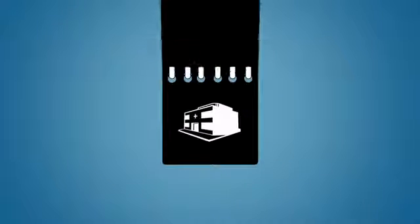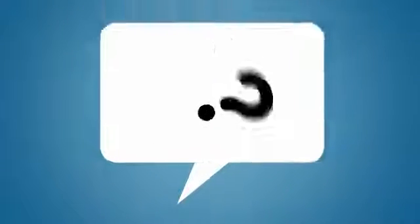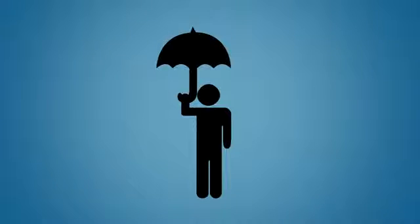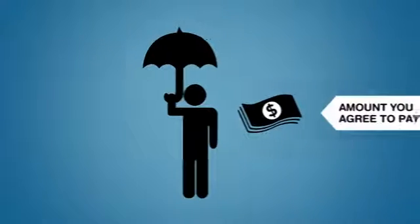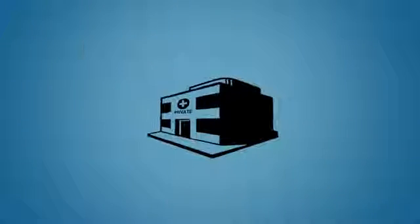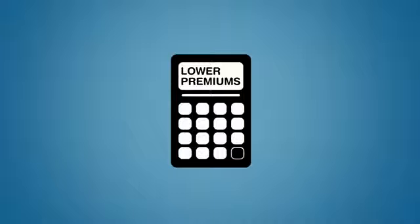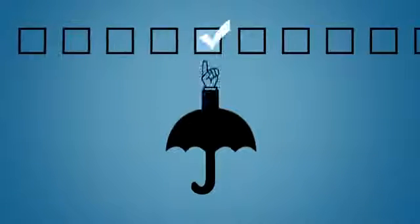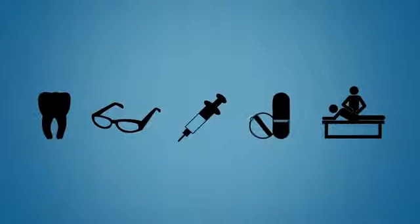If you're planning a hospital admission, always ask your health fund and the hospital about any potential expenses you may have to pay. Finally, if you need to use your hospital cover, your policy may have an excess or co-payment. An excess or co-payment is an amount you agree to pay towards the cost of hospital treatment in exchange for lower premiums. So in a nutshell, private health insurance gives you more choices with your healthcare and can help pay for the things that the public system doesn't.